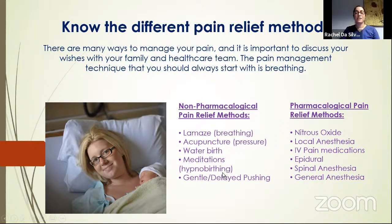So we have Lamaze, the focused breathing. We also have your guided imagery. We have your acupuncture, your pressure points to progress your labor quicker. We also have water birth, another non-pharmacological pain relief method. Birthing centers sometimes will allow for water births. However, hospitals usually do not.